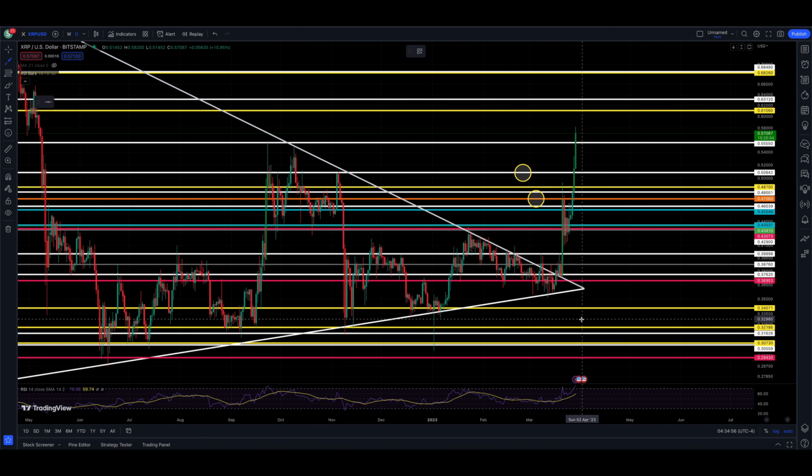We also spoke about how we might not get to the end of the pennant pattern before a breakout, and we didn't. You can see the apex goes all the way up until the middle. Let's see, was it the middle of April? It was early April, but the price started to move, so you can't ignore it.